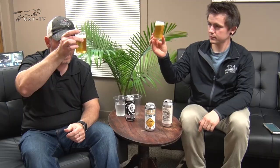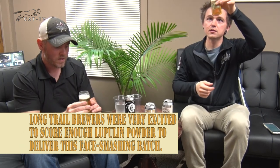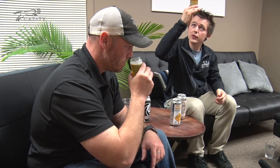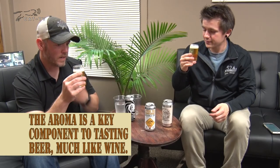That's even clearer. I didn't expect that because I drink mine from the can. And it's interesting. I wish the camera could pick it up, but I am definitely seeing some massive, it must be the lupulin powder just hanging in there. If you look real close, there's lots of little crystals, and it's not yeast. The crystals floating around. Big, nice.